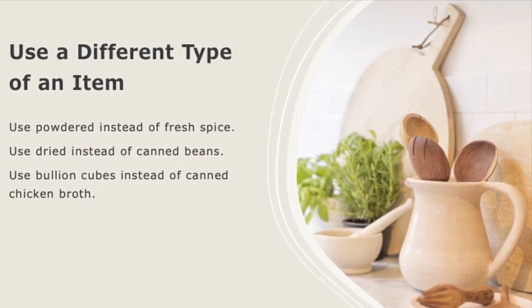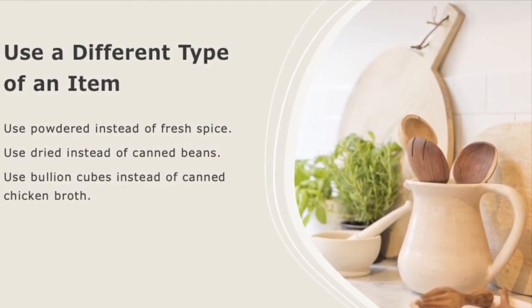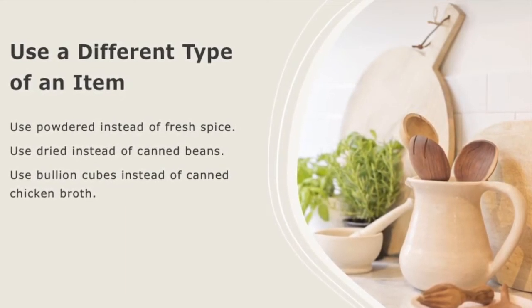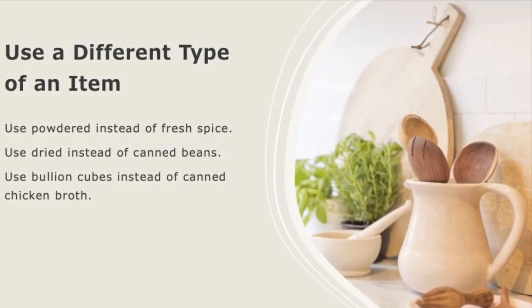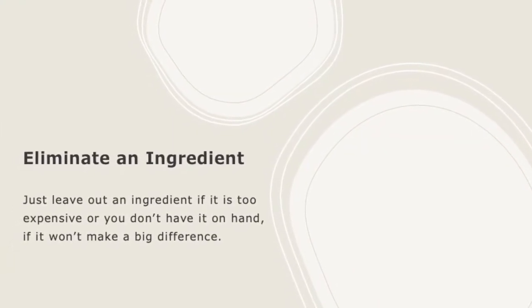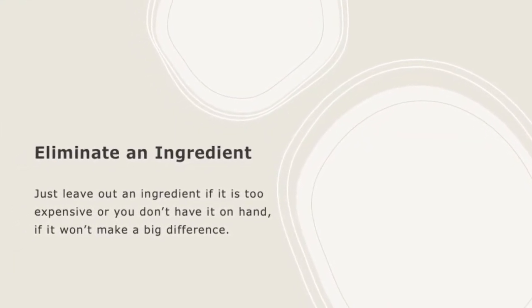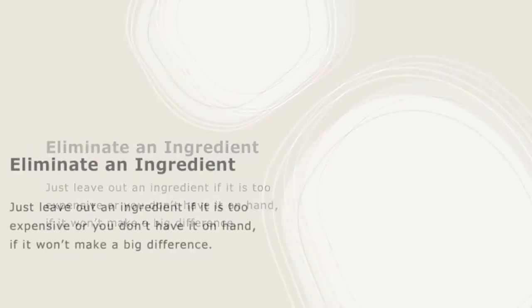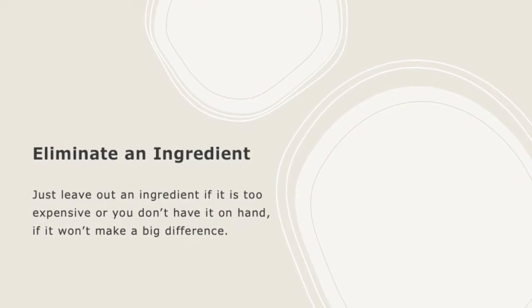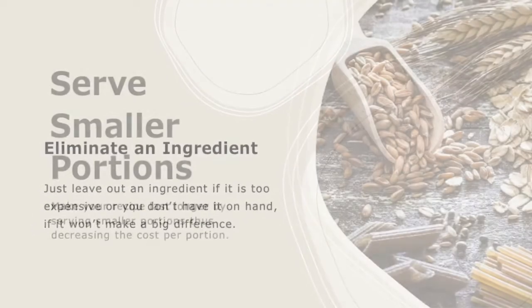Number 6, use a different type of an item. Use powdered instead of fresh spice, dry instead of canned beans, or bouillon cubes instead of canned chicken broth. Number 7, eliminate an ingredient. If it won't make a big difference, just skip an ingredient that costs too much.